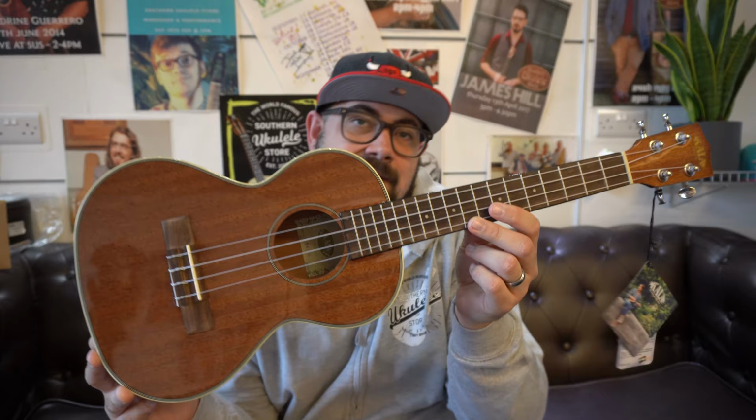Okay, the second ukulele we're going to look at today is the KA-LA KA-TG. Now this is my favourite tenor ukulele to recommend to people who are just starting out.